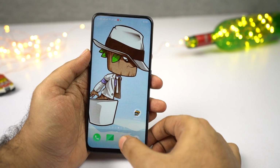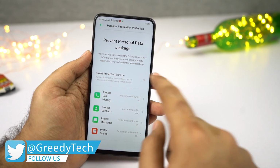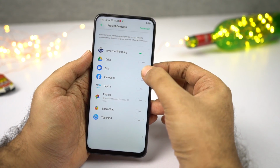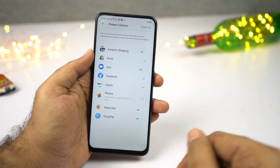Next we have a security feature which protects your personal information. Whenever any application tries to read your personal information like messages, call logs and contacts, this feature provides fake data to those applications. Many applications on your phone try to read your personal information. Even Amazon does that. So using this feature, we can still use those applications safely without sharing your personal information.